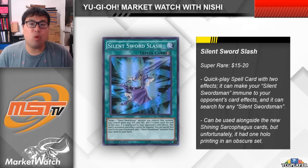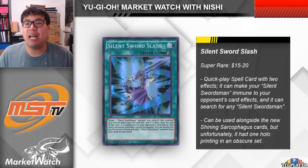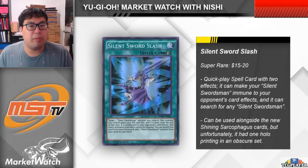Now, this is an even more random card. It's Silent Sword Slash. Now, this card is a quick play spell that interacts with the Silent Swordsman cards. Now, on activation, it boosts a Silent Swordsman monster by 1500 attack and defense, and makes it unaffected by your opponent's card effects for the turn. This card also lets you banish it from your graveyard to search for any Silent Swordsman monster, which is pretty cool.